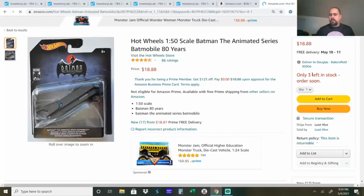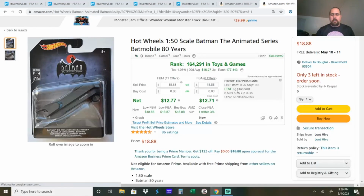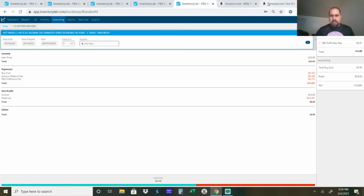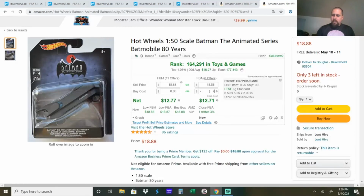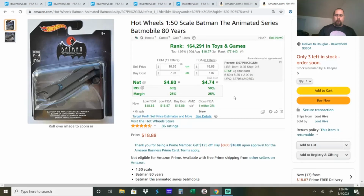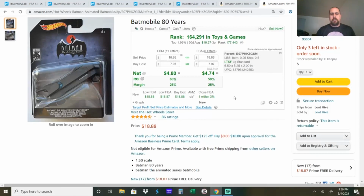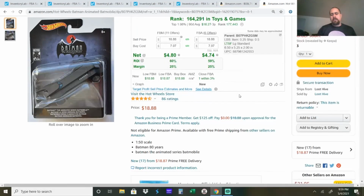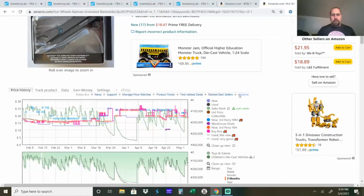Here, you see this guy's got 3 in stock, and he's selling it for $18.88. So what did I pay? $7.97. You'd still make just under $5 on it. I would still take that. This is a very small package. It weighs next to nothing. So it's just really easy to throw in with the rest of your stuff because it won't really bump up the weight on your box. So I would buy as many of these as I could, but it's going to sell about 1 a day.